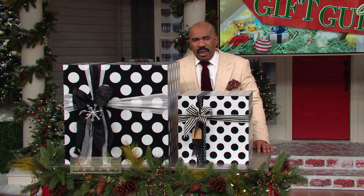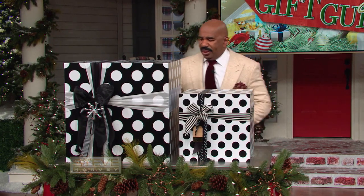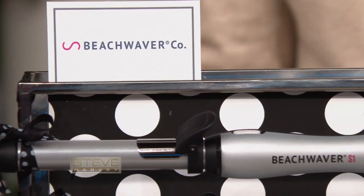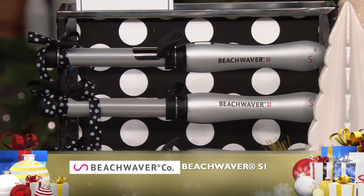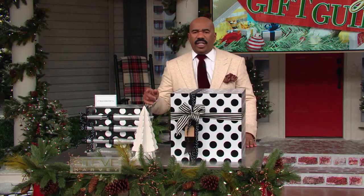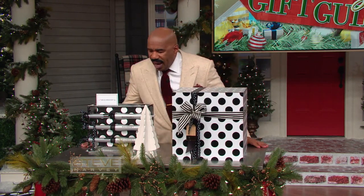For the teenager that's obsessed with having each strand of their hair absolutely perfect, I've got this. It's the Beach Waver S1 Curling Iron. This is a favorite among celebrities, including Kendall Jenner and Gigi Hadid. It's a rotating curling iron that you can control, making it easy to get gorgeous waves in as little as 10 minutes. So that one's right there.